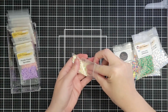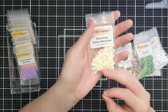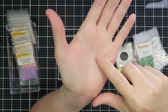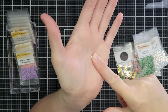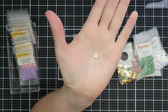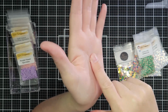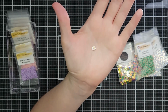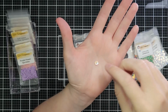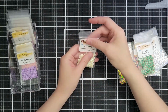These are really unique. Okay, hang on. They're called the Ivory Flower Blossoms. I don't know if you can see in the package, but these have dimension, right? It is, I would say, slightly more than a traditional cupped sequin, but not so much that I wouldn't mail that. I mean, I might do a practice run first. But it's not going to make it so you can't mail it. I just would glue it down really, really well because it is sitting on sort of a cup. But I thought those were absolutely beautiful and I love them so much.